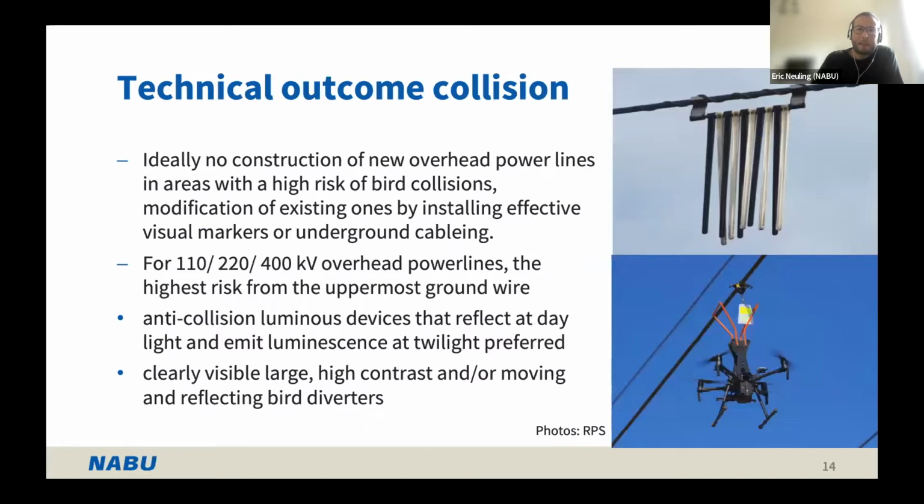Next slide. A technical outcome on collision is that for constructions of high and highest voltage levels, the biggest risk is associated with the highest, thin ground wires on top. In areas with a special risk of bird collision, new overhead power lines should not be installed, and existing ones should be replaced if possible by burying them, or at least modified by installing visual marks or lighting systems. You see here two of the diverter types that are on the market. Both are used in Germany. Some of them are by now also possible to install by drones.